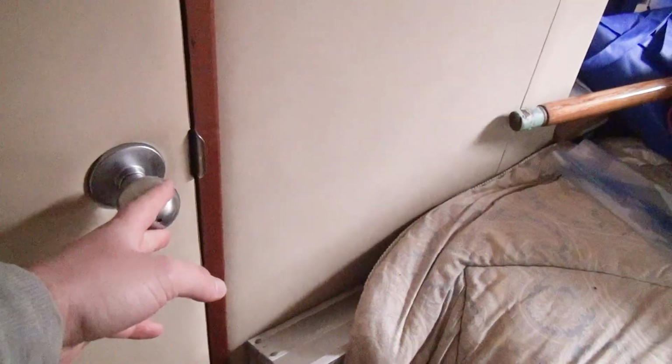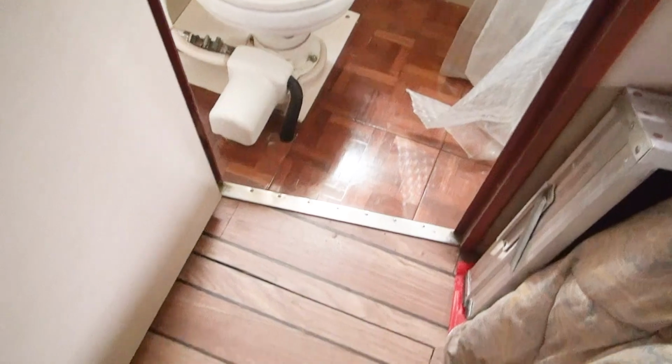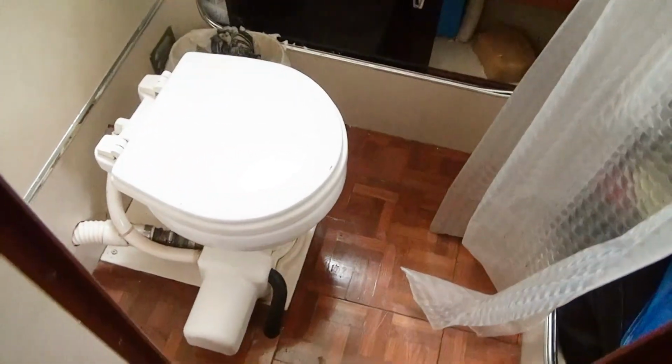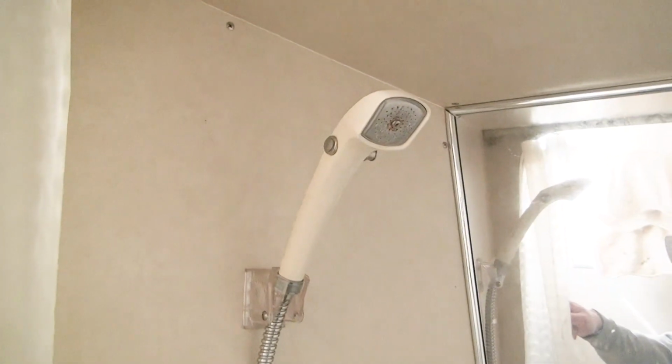On the port side of the guest stateroom, you've got a head. So let's open it up and see what there is to see. It's a rather large head, nice flooring, electric head. No need to pump here whatsoever. Decent sized countertop. What do we have here? We've got a full size shower in the guest stateroom ensuite.